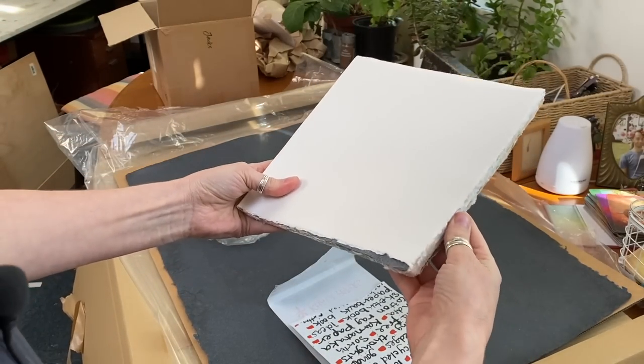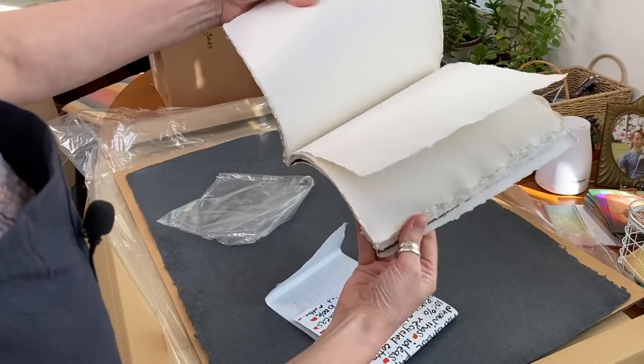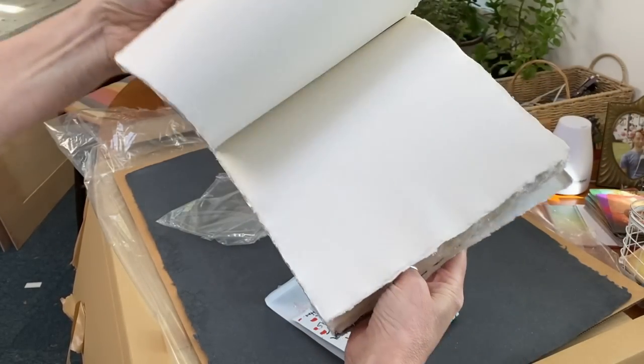And I've gone for the soft cover ones because I like the soft cover. But again, you can see the lovely edge on the paper, the sort of torn edge as well. So I really like those.